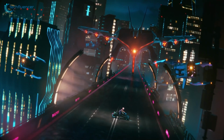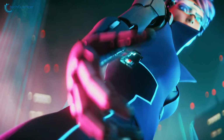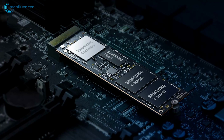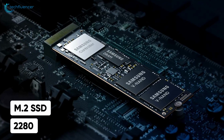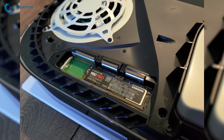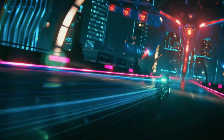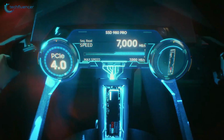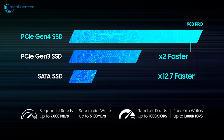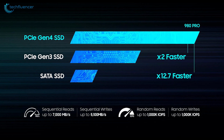Next up at number 4, we have the 980 Pro from Samsung, a company well known for making some of the best storage drives available in the market. Being an M.2 SSD, it has a 2280 form factor that you can seamlessly plug into your PS5 without added bells and whistles. In terms of performance, it can deliver read speeds up to 7,000 MB per second and write speeds up to 5,100 MB per second, making it 2 times faster than the previous PCI Gen 3.